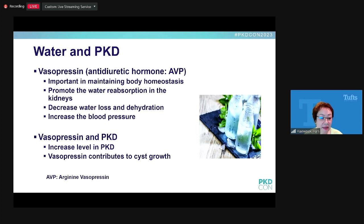And that can also cause an increase in blood pressure, but those are all part of maintaining the homeostasis of vasopressin. In PKD, the vasopressin level is high for the PKD patient. And also vasopressin contributes to cyst growth. That's why we talk about water a lot.